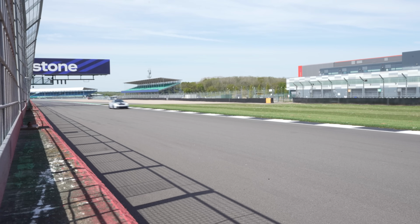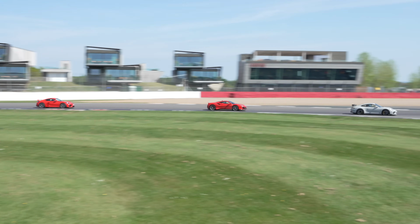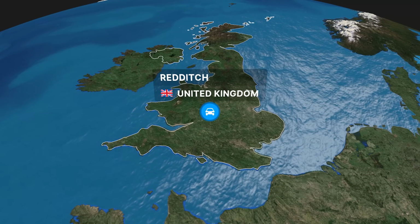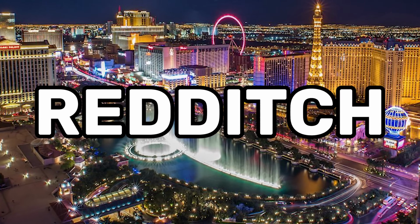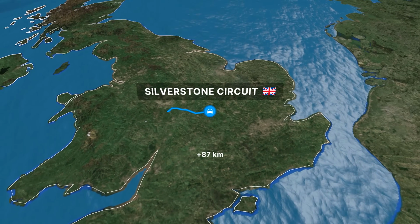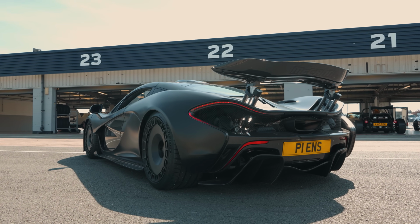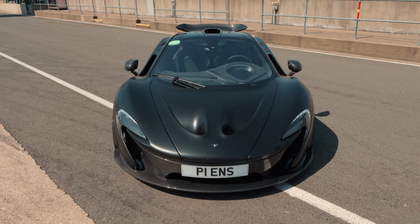So now we know we have a track full of cars that could potentially crash into the P1 at any minute. It was time to set a challenge. I've only driven my new car from my hometown in Redditch, basically the UK's Las Vegas, 50 miles down the M40 to here, Silverstone Formula 1 circuit. So it's no doubt I have thrown myself into the deep end, coming straight to a racetrack. But I haven't just come here to get used to the car at high speed.